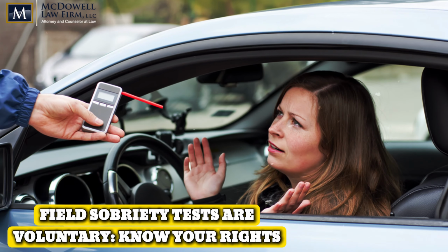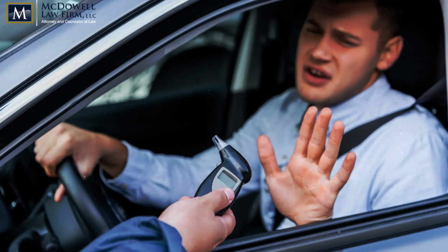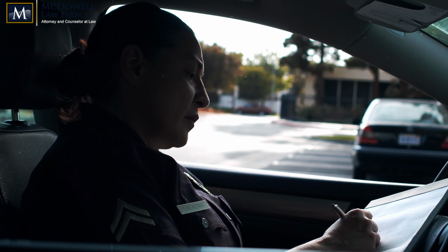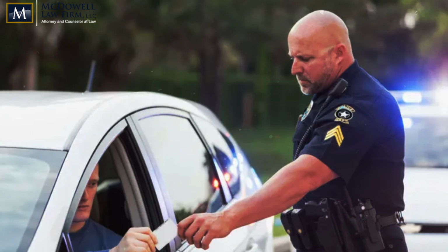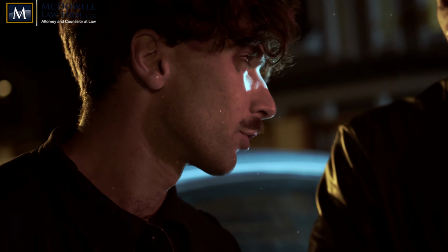Field sobriety tests are voluntary. One critical fact that law enforcement officers often don't mention is that you have the right to refuse to take field sobriety tests. These tests are not mandatory, and declining to participate doesn't carry the same immediate legal consequences as refusing a chemical test such as a breathalyzer or blood test. In the moment, many people feel pressured to comply because they aren't aware that they can decline the test without legal penalty. However, the primary reason officers ask you to perform FSTs is to gather evidence against you that can be used in court to justify an arrest and build a strong case for prosecution.